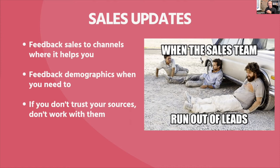Now, a lot of the reason why buyers might not do this is they don't necessarily trust their sources. They're worried that the CPLs might go up if they start seeing how well they're doing. This is a contractual thing, and you've got to be able to trust your sources. This is down to transparency, because if you both can build this transparency, you're going to trust them feeding leads into you, and you're going to trust sending sales information back to them. And what I would say is, if you feel like you can't trust your sources, just don't work with them, because they're sending you personal information of people.